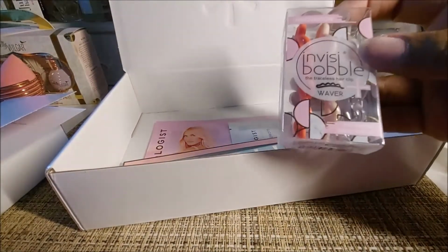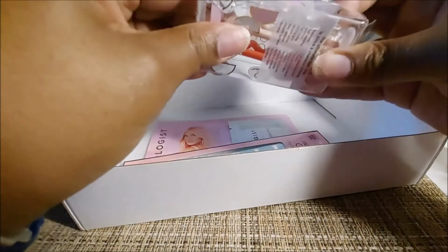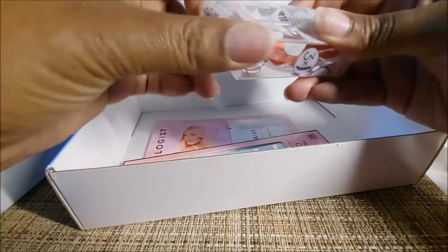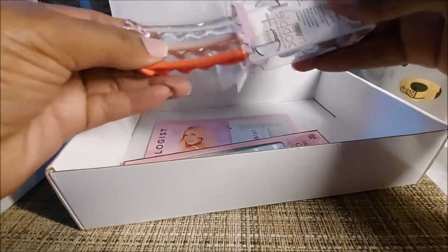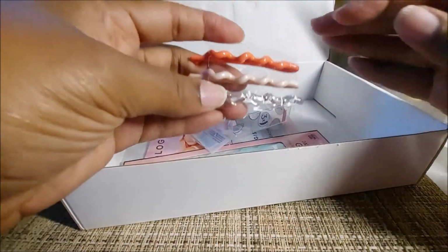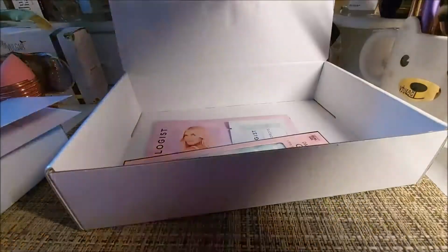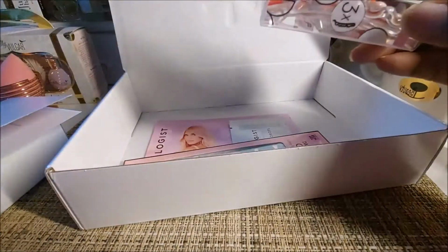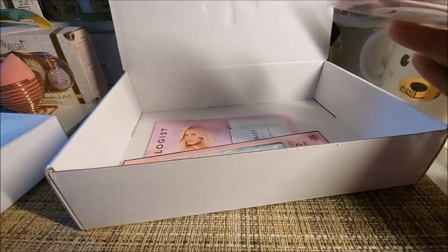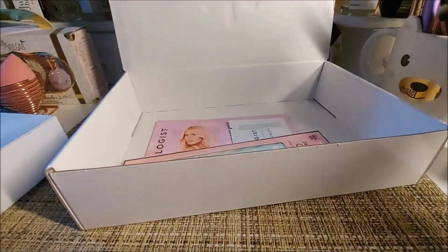And here are the Invisible waivers. They look like clips. Let me see if I can get this open. Okay, yeah, they are hair clips. They're pretty. I like them. Oh, the Real Techniques sponge retails for $4.88, and this one retails for $6. And the entire box is only $7, so that's good.